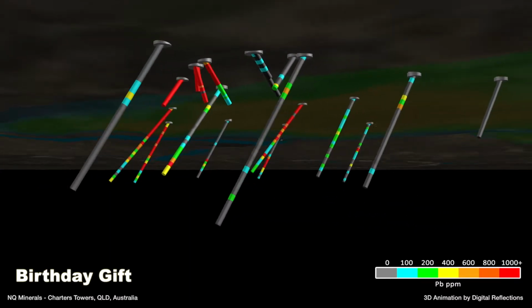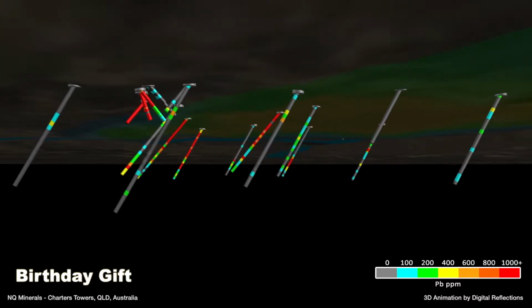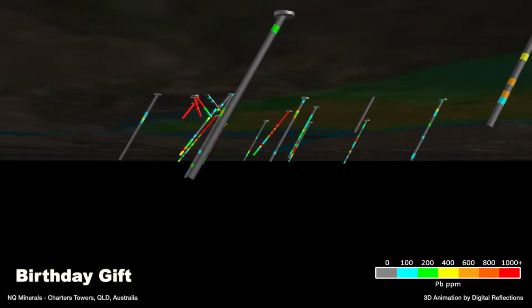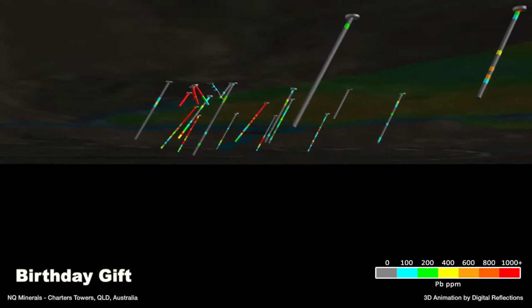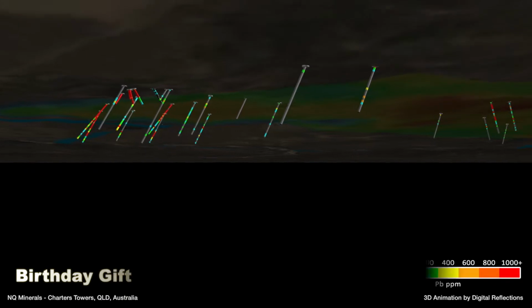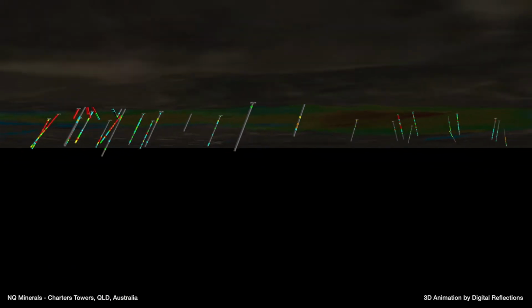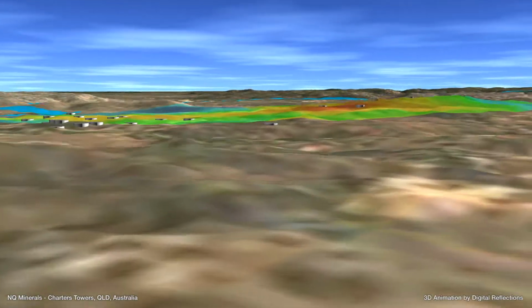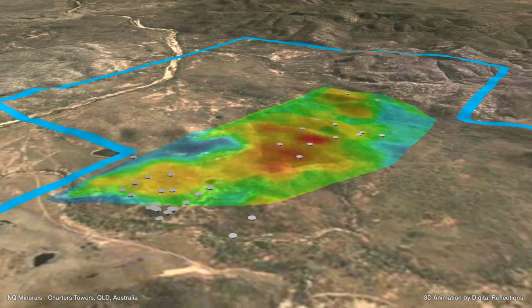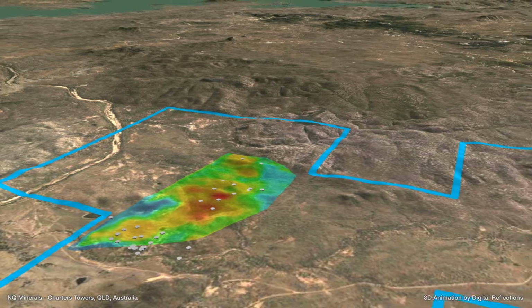Drilling to date has identified an in-situ resource estimated to be 4 million tonnes at 1.63% zinc with variable lead and silver. The mineralisation at Birthday Gift remains open to the west, where recent alluvium covers the basement geology, and to the north. Additional drilling in these areas is recommended to outline the extent of the resource.